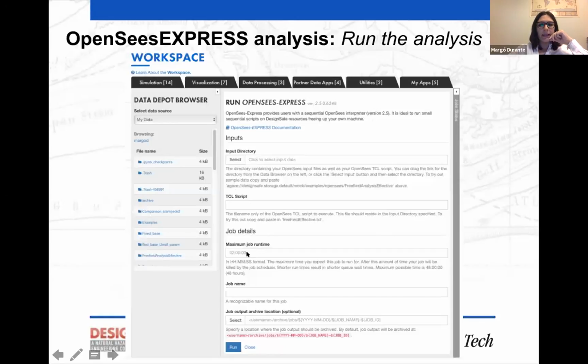And then you have to define the maximum job runtime and the job name. In particular, the maximum job runtime is very important because the system will just close and quit your analysis once you reach this time. So it's very important to calibrate it to accommodate the running time. The job name is also very important because it will be the identifier of your analysis, and you will use it throughout your post-processing data as well.